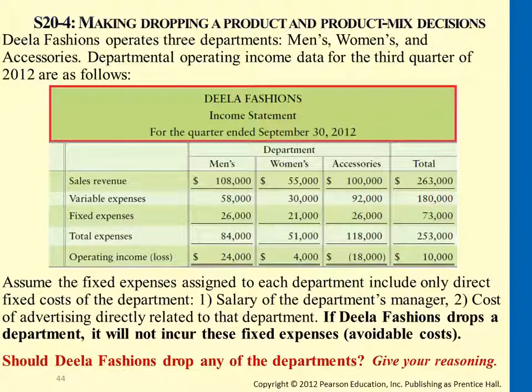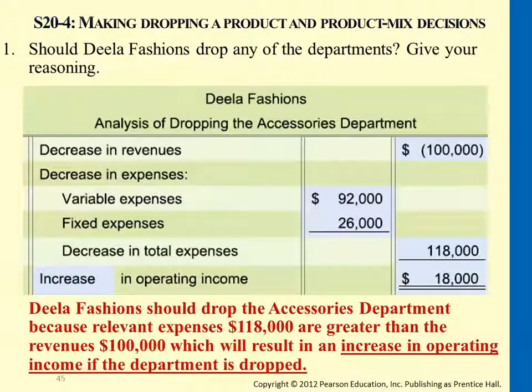It's not avoidable. So this is a case that it is avoidable, so the total cost you're saving is $118,000. But if the fixed cost is unavoidable, the cost you're saving is just $92,000 if you drop the department. So you still have $8,000 difference between the sales and cost saving. It's still a plus, the contribution margin. Okay, so you can't just directly make the decision of dropping it. It's not that certain, because the fixed cost is unavoidable there.